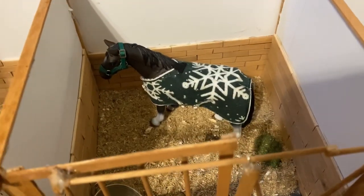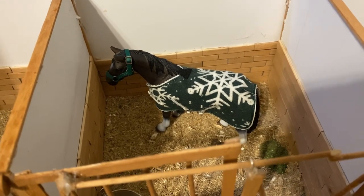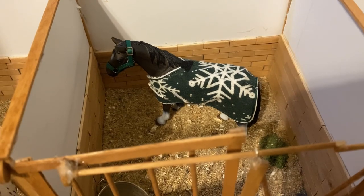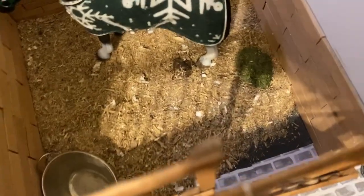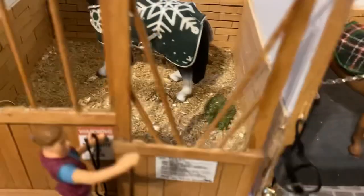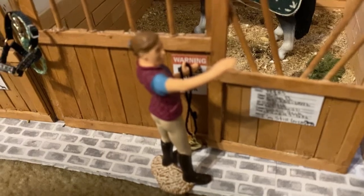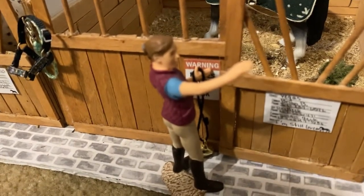Then we have Royal, and he's the retired Hanoverian stallion, and he's wearing his green blanket and a green halter. He has his hay and water, and he's just chilling. And he has a fly mask outside of his stall, and she has a halter. And we have Sally, and she is just going around collecting all the jingle bells to go put them in storage because they were left out.